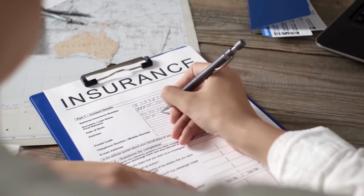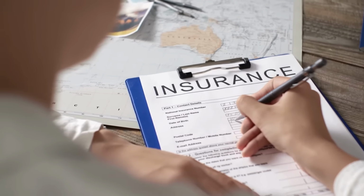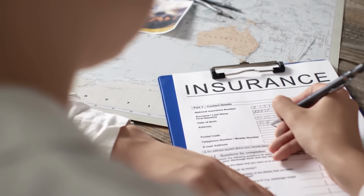That has all changed. It's one of the very first steps that we take to find out, is the property insurable and exactly what that monthly payment will be.